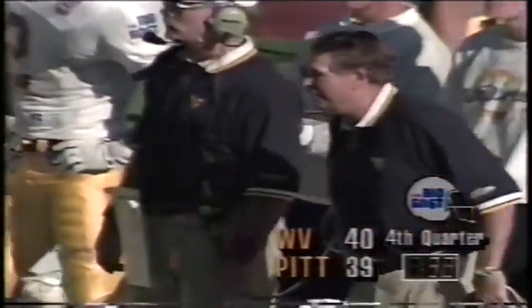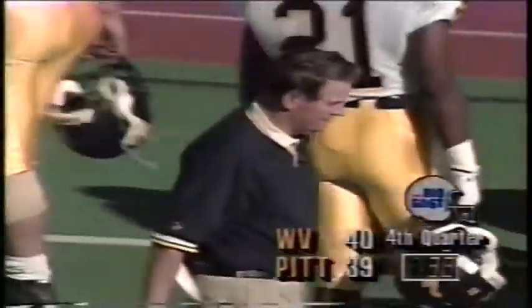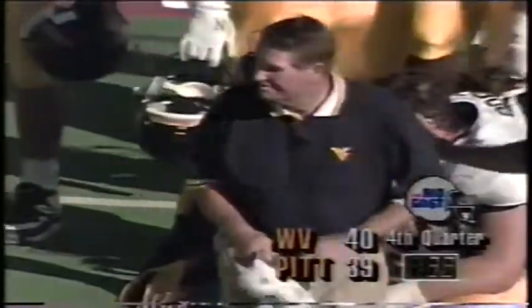Don Nealon's club was up 31-6. This game looked like it was over, and that was way back in the second period. How about that 1970 match? That's right. West Virginia led 35-8 at the half, and Pitt came back to win 36-35.